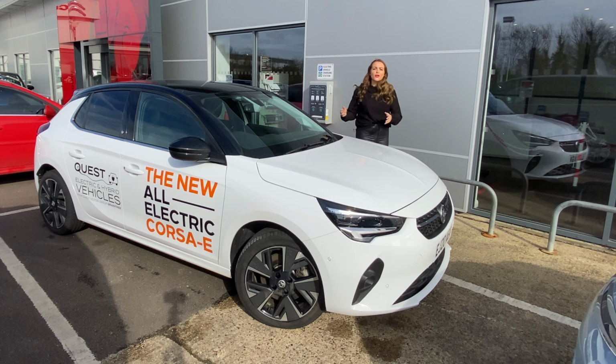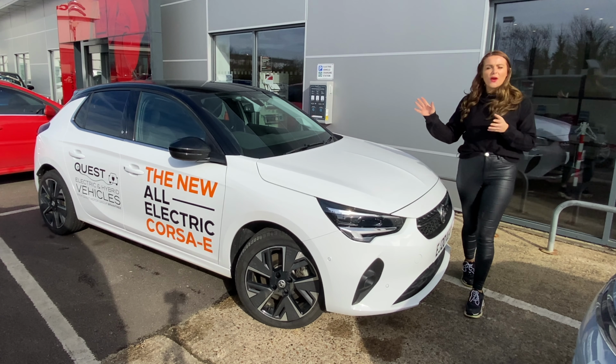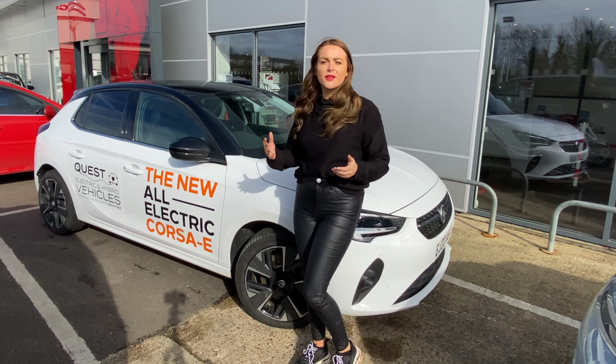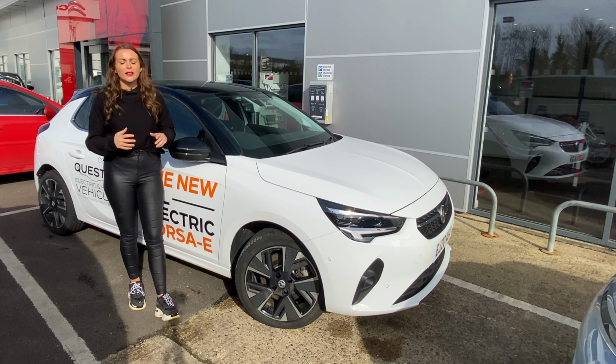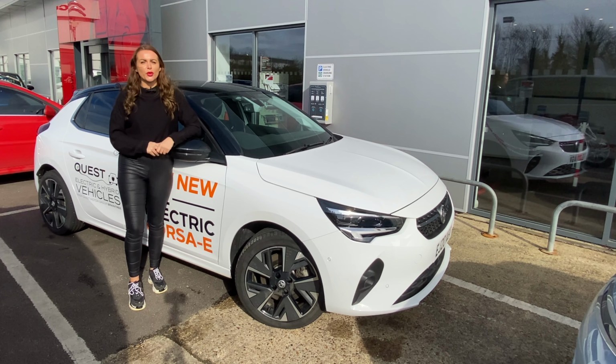Practicality is where the Vauxhall really trumps the other two cars. All versions of the Corsa-E get 5 doors and 5 seats. It's actually got the same interior space as you'll find on the standard Vauxhall Corsa. Boot space is also good, and you get 267 litres. The only problem with the boot is there's no drop-down floor, so there isn't anywhere to store your cables.